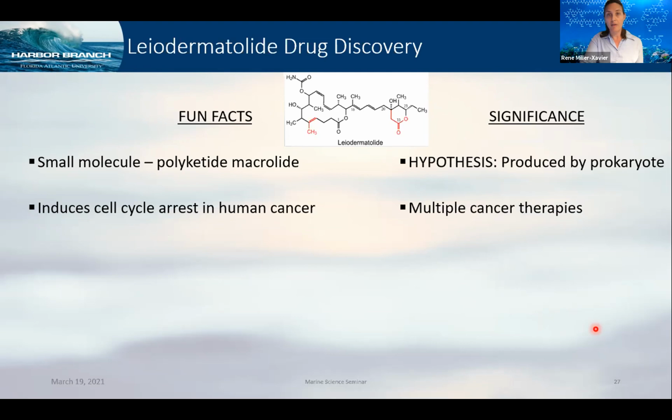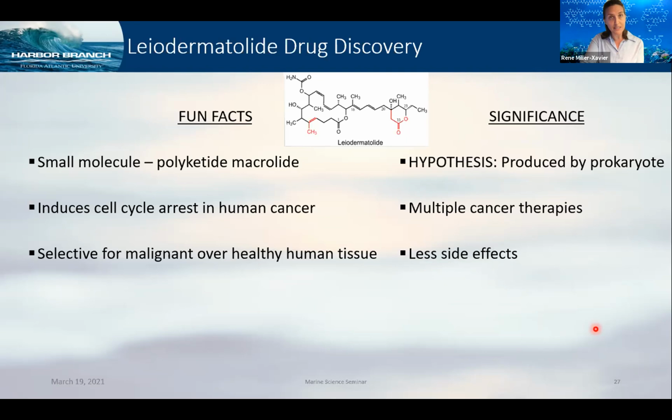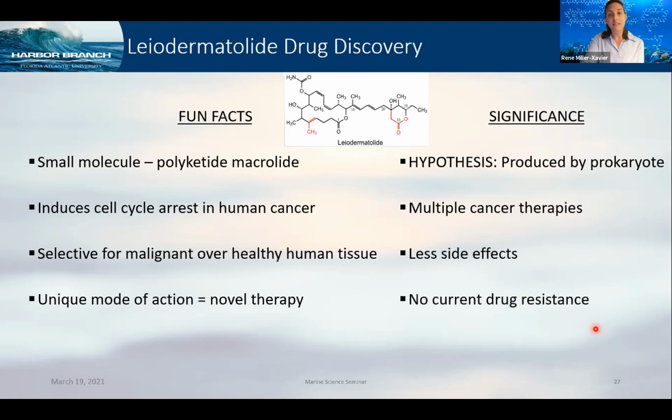for different cancers. Additionally, leodermatolide is selective for malignant over healthy human tissue, which is significant because we're all very familiar with the side effects of chemotherapy, the hair loss and the nausea. And if we have a compound that's just specific to the tumor, then our patients will be experiencing fewer side effects. Also, it has a unique mode of action, which means it's a novel therapy that cells have not yet developed drug resistance to.